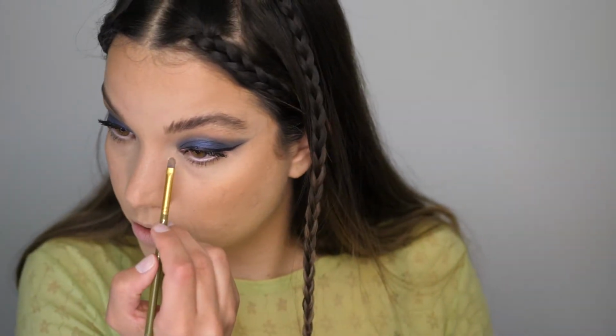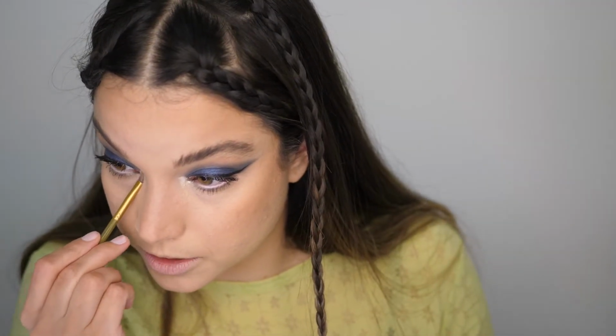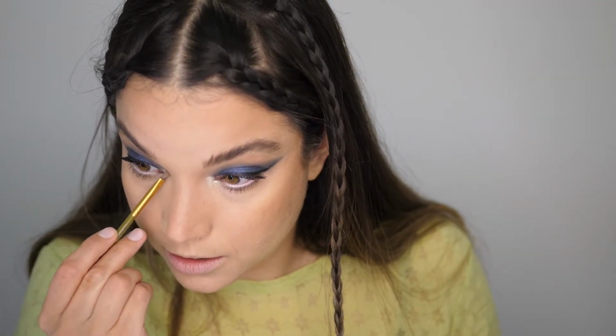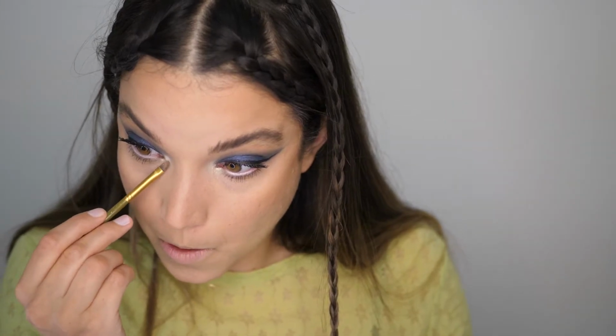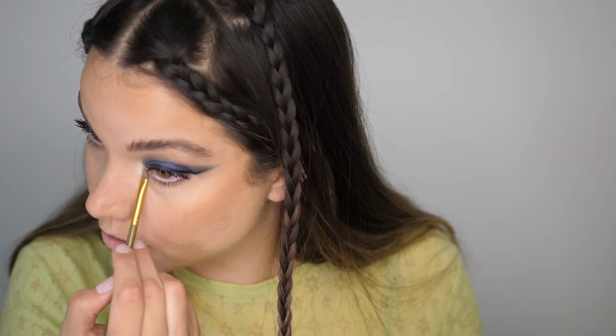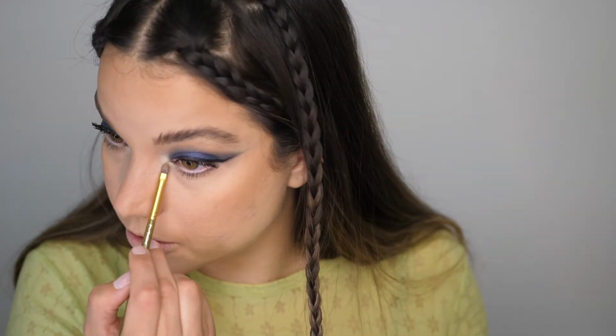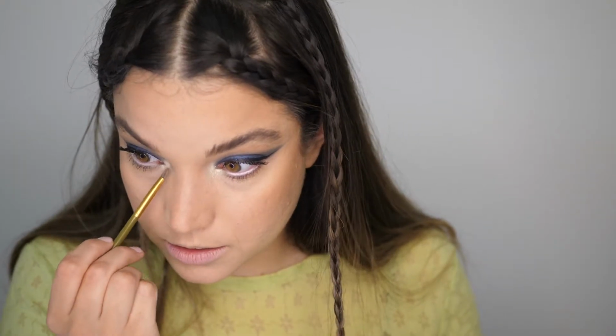Okay. And then let me do the inner corner here as well. I'm really just gonna pack it on and try not to blend it out too much so that it really looks very dramatic and frosty. I love it. You can't do a Y2K makeup look without a frosty brow bone and a frosty inner corner of your eye. It just has to happen. Yay, okay, that worked well.